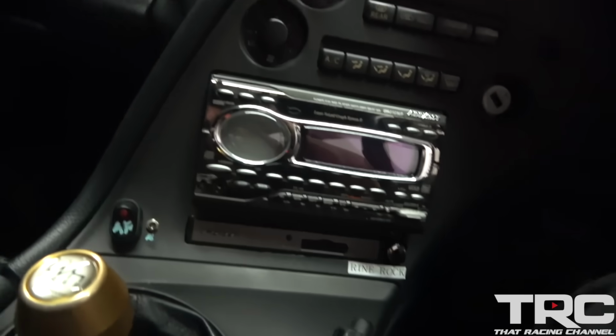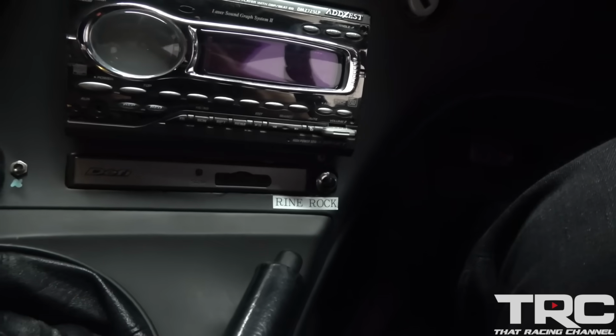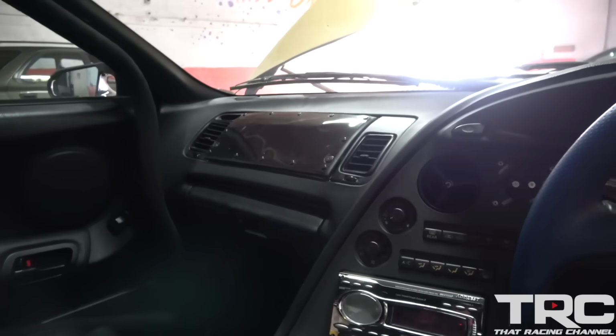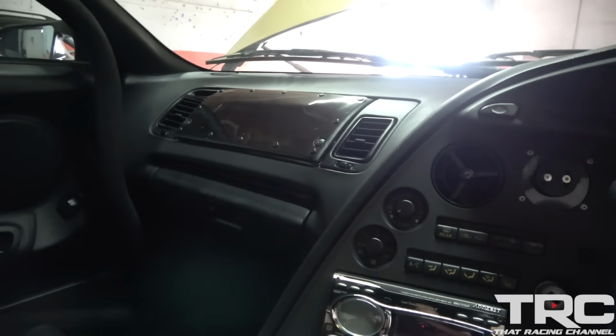Dude, this is sick. Oh, that's too funny. Look at that, Rhine Rock. I'm guessing that was supposed to be line lock? Line lock, yeah. That's awesome. What's going on over here? So the 2 Fcons are housed in there. Oh, very cool. Awesome.